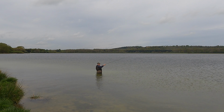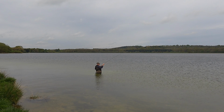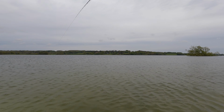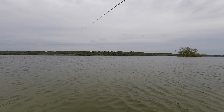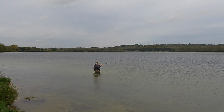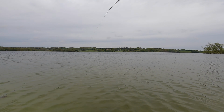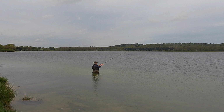I think it's a shoal moving up and down the bank. That's why we're all taking it in turns. Down here in a minute. Yeah. But the same ones that you were getting 10 minutes ago. Yeah. Well, it was really strange this morning. You get 3 fish, then get nothing.